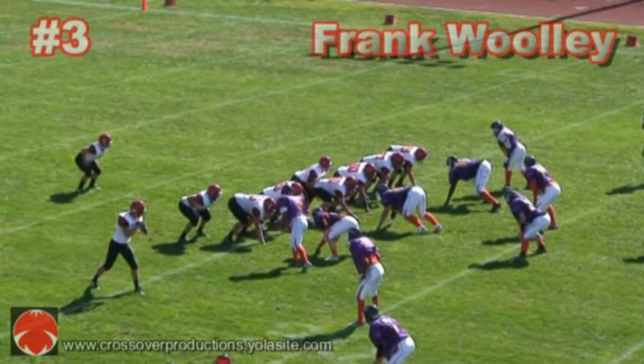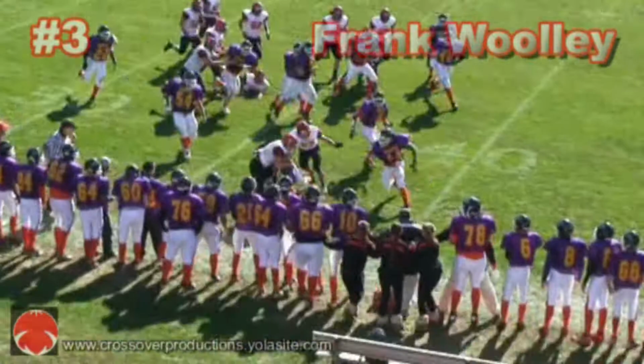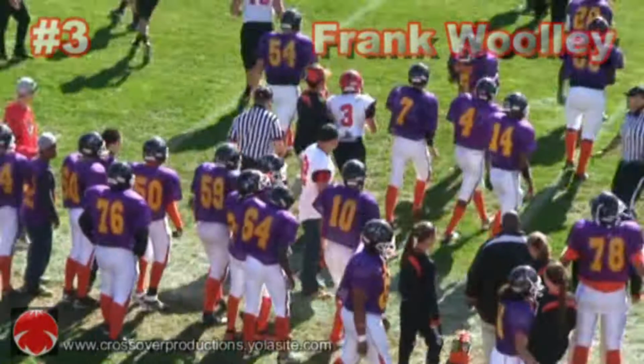It's Woolley, off the right side, room. Woolley has got the first down, out across the 35 and driven into the Middle Township bench. At about the center, receiver to the right.